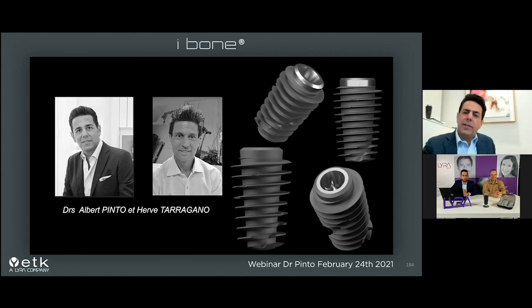drill with the implant. The other difference is that the space between the two threads is not the same on all implants. On the Megagen it is exactly the same, which means that when you drill into the bone, you need to destroy everything.